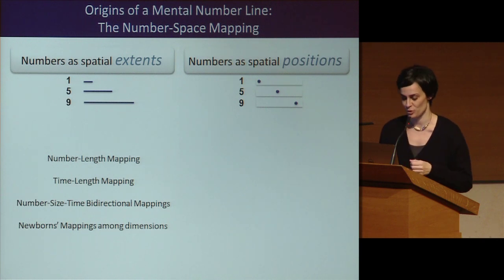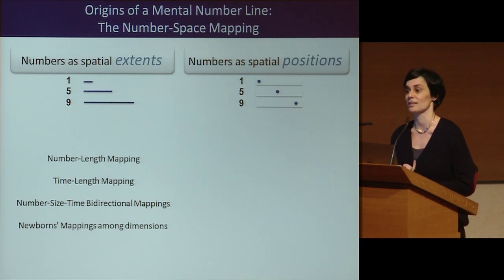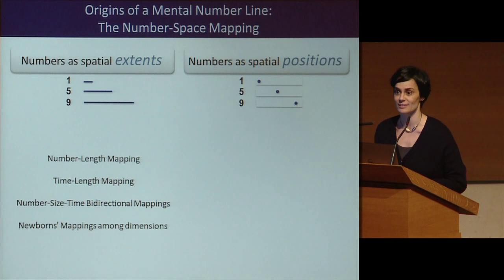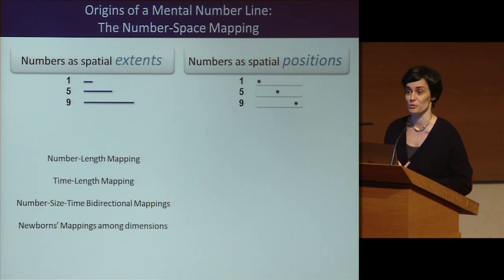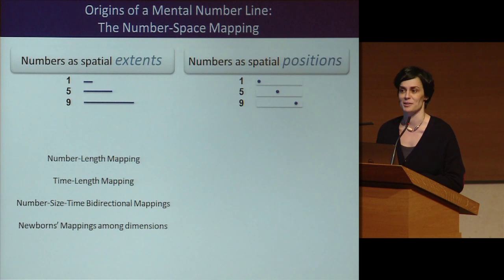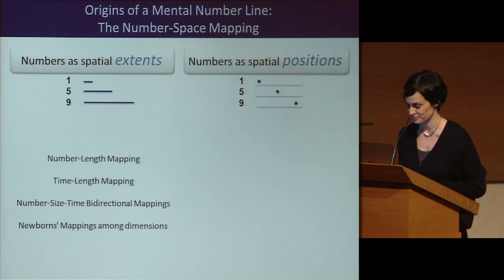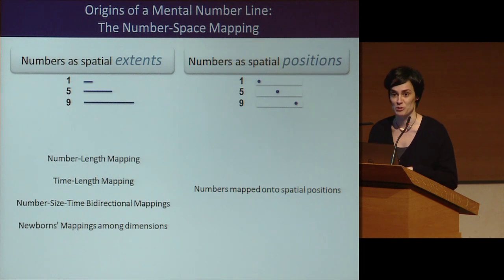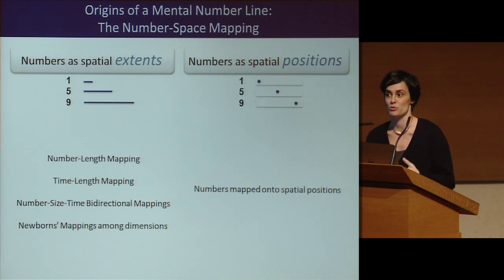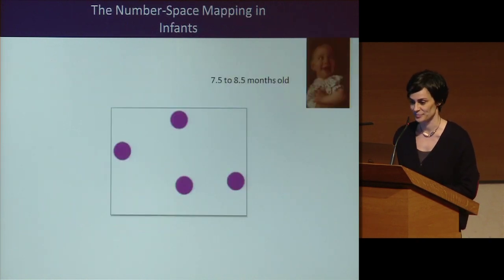I'm going to show you that infants around 8 and 9 months of age are able to link representations of number and representations of length. They are also able to link temporal duration and spatial extent, and they are able to link these three dimensions also bidirectionally. Finally, I will show you some very recent data that we are very excited about on newborn infants and how they behave when they have to link these three dimensions. For the other type of number-space interaction, I will also show you a recent study in which we tested 7-month-olds in their abilities to map numerosities to different spatial positions. So I will start with the first part.